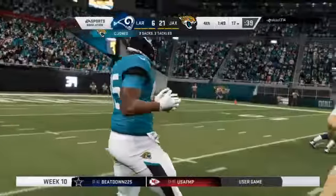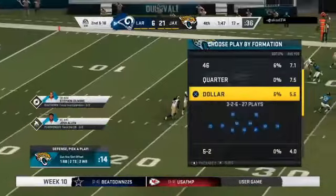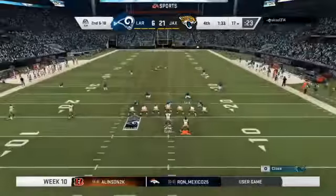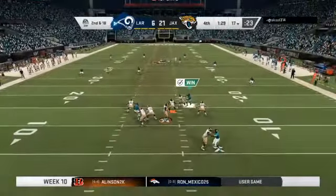He's taken down. Chris Jones, he's the one to get him, and that is sack number 7 for him on the year. The amount of sacks that they've absorbed in this game is absolutely extraordinary. Let's just face it. This offensive line, flat out, cannot handle this pass rush. It's been demonstrated time and time again.